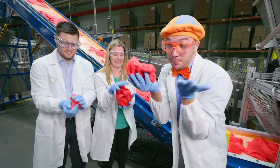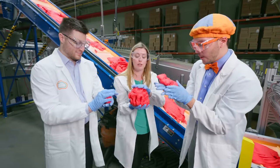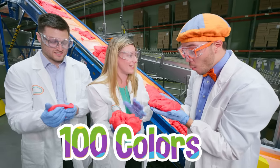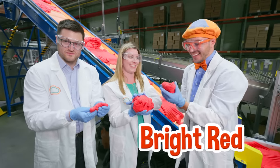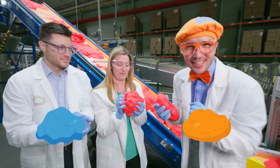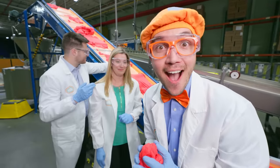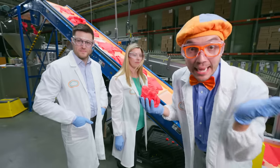Whoa, but Play-Doh, and this Play-Doh is really colorful. Did you know it used to only come in off-white, and now it comes in over 100 colors. Whoa, that's a lot of colors. And bright red is one of the favorites. I like red too, but I think orange and blue would be my favorite. Ooh, do you have a favorite color? Oh, that's awesome. Whoa. Let's see how much Play-Doh I can pick up.